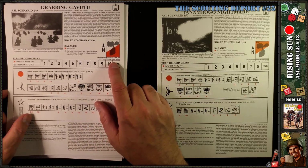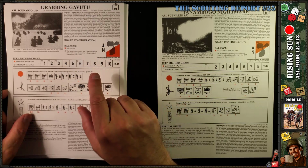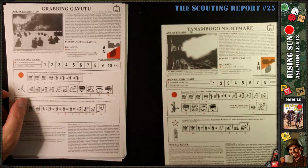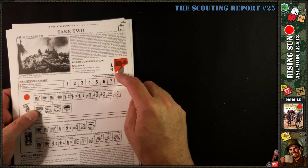Okay, grabbing Gavutu. This is when we get into the Gavutu-Tanambogo historical game. And these are scenarios that are played on part of that map. And I'll show that here in a minute. Grabbing Gavutu, Tanambogo Nightmare, and Take Two takes place on half the map. So since we just finished the Gavutu-Tanambogo scenarios, looking at them real quick, let's look at that module. Where is it? Where is it in my stack? There it is. Wow, my desk is a mess.